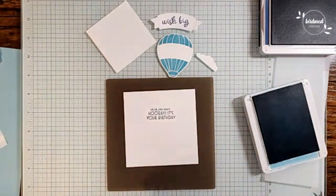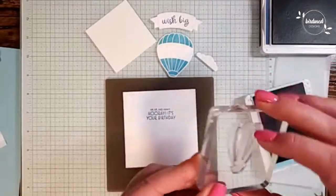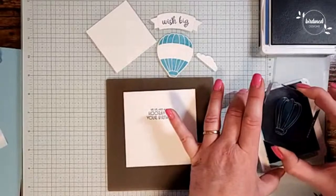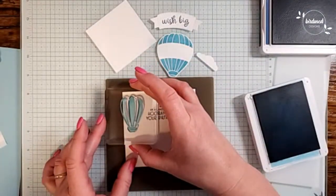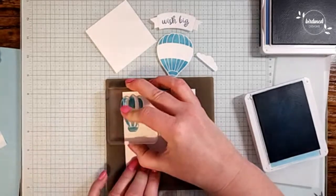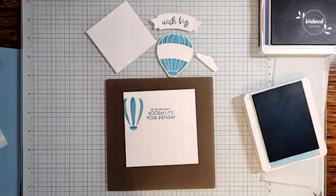And then let's add a little bit of fun. So I've got this other shaped balloon right here. This is the first time this one's seeing ink. I haven't played with this one yet. We're going to ink that up. And I just want to kind of set it off to the side, intentionally coming off the edge of the paper a bit. Like that. That is a super cute little balloon.